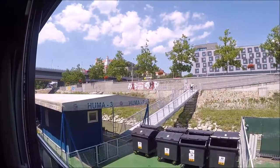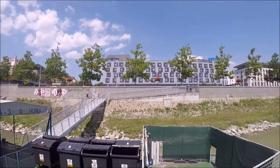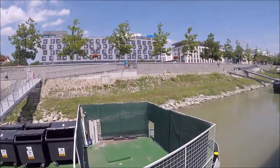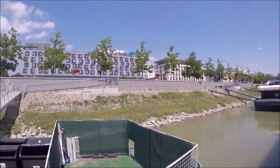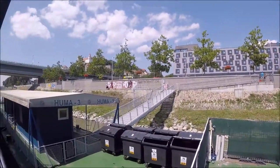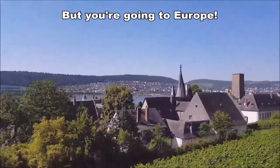Look at how beautiful it is. Looks much more contemporary and modern, at least where we're docked, than it did when we were in Budapest. Beautiful view.